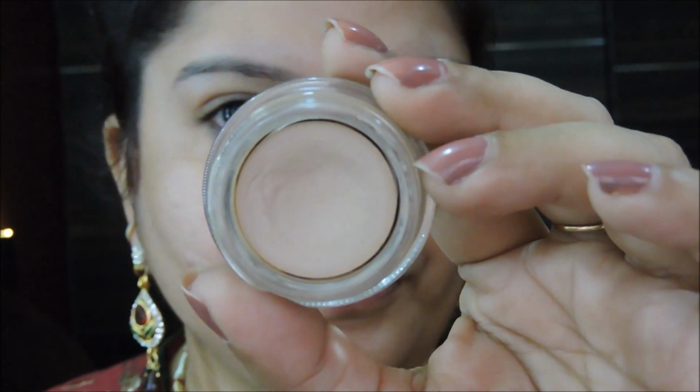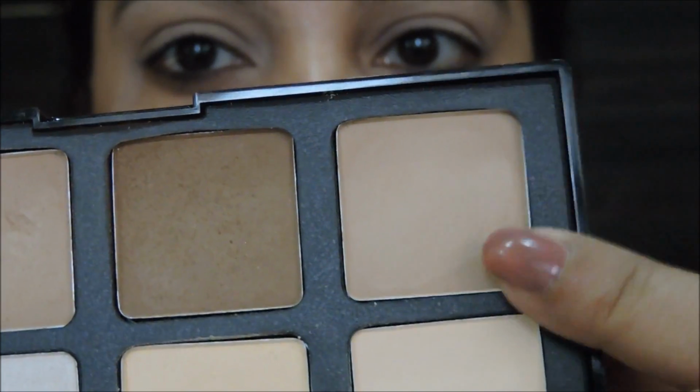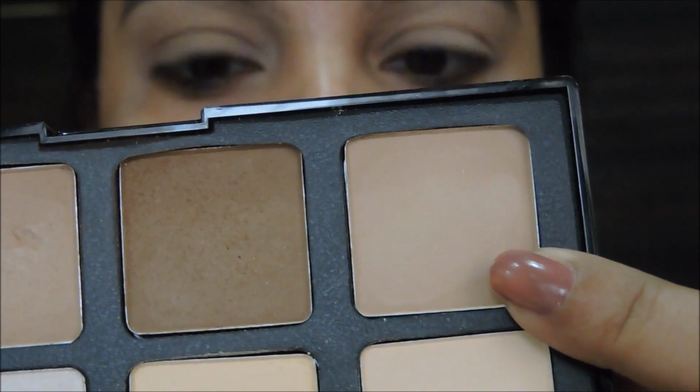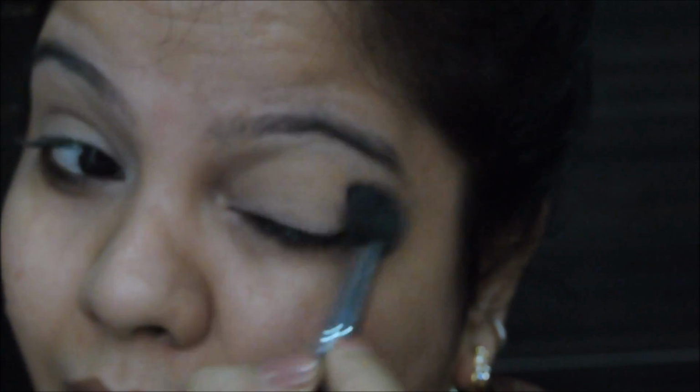To prime my eyes, I'm going to take MAC Paint Pot in Painterly, and I'm going to apply it all over the eyes up to the brow bone area with a brush. This will neutralize the eye color and will help the eyeshadow to stick on longer, and then just blend it with the finger. Then I'm going to take this brown, actually a contour powder from the Makeup Freedom Pro contour palette, and as always, do my crease and just lightly dust the eyeshadow all over the crease. You can even put it all over the lid, it doesn't really matter.